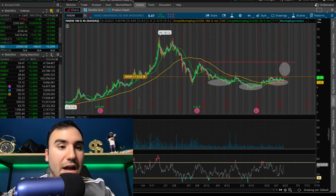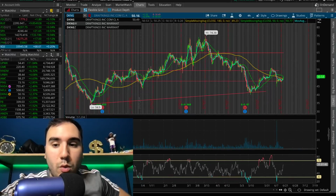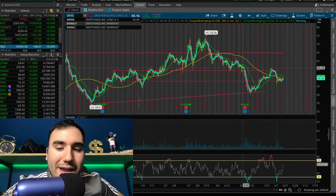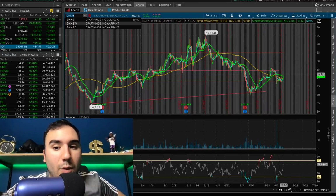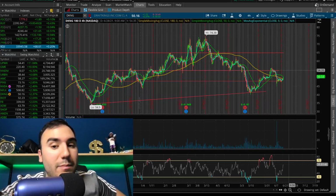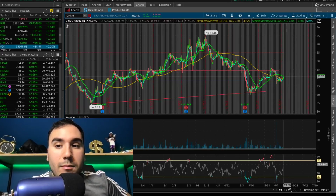We also had DraftKings today, which is my biggest swing position right now, go up 2.4%. We broke above the 180 SMA, and now we closed under the 50 SMA. We're about to test it, and in my opinion, we are going to break this point, and we're up even more after hours.